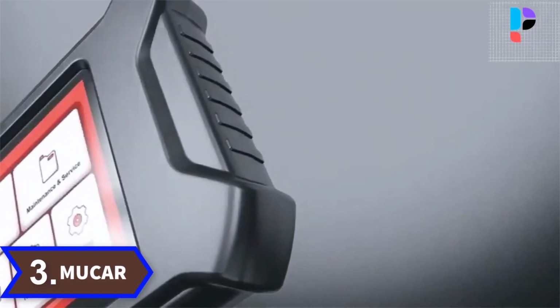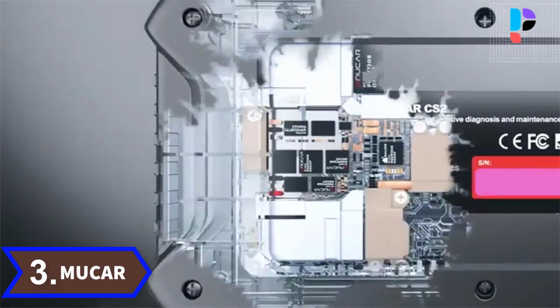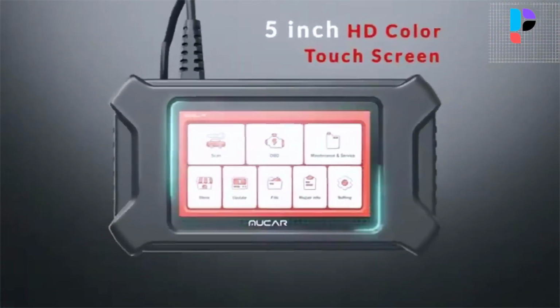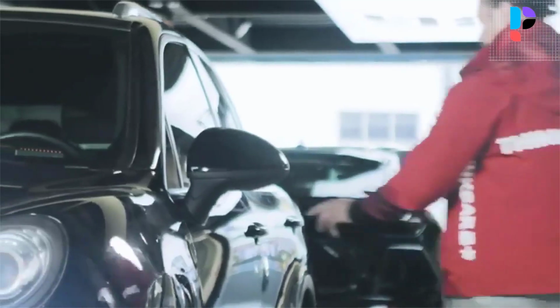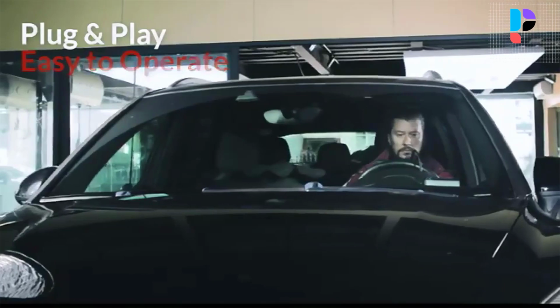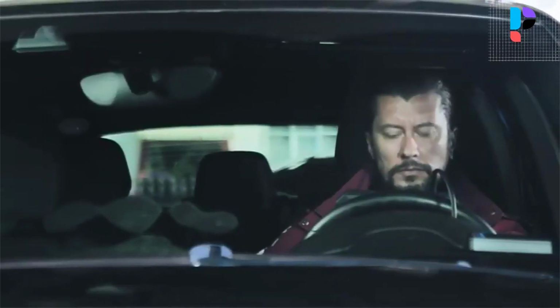Number 3. Brand name, Macar. Model number, CS90. Macar CS90 is a scanner focusing on maintenance functions. It supports 28 maintenance functions for free for life, OBD2 full functions and engine system diagnosis.